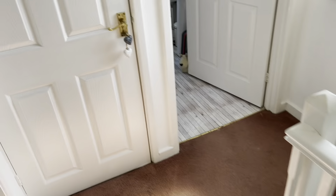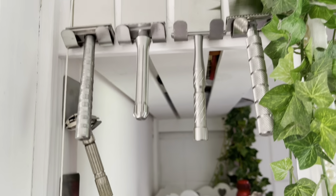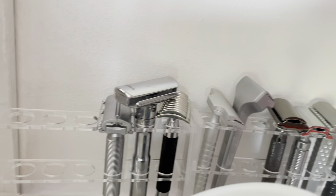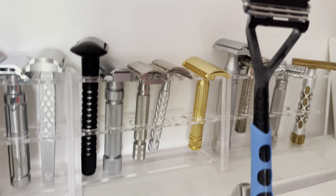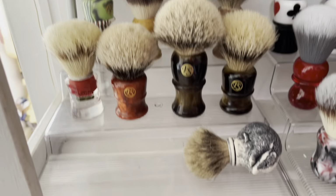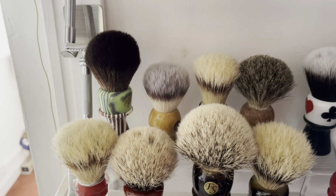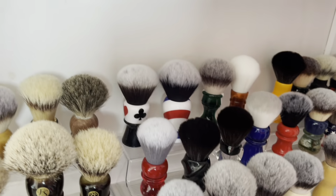Okay, a quick run into the bathroom. Razors, favourites at the top, number one, Edson, and we've got a Fox bowl, a bowl for my brush. These are other razors that we've got. We've got some spare holes, and these are my brushes, what we've got up to now. Frank's shaving. These are my badger brushes, apart from that one at the back. That'll move across, badger and boar brushes. Then all my synthetic brushes.